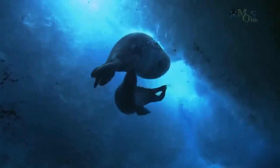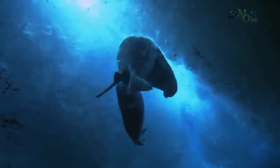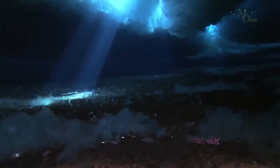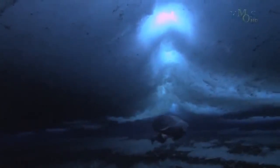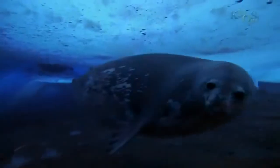As Norb and Christian get in the water, a mother seal is teaching her baby to swim. But she has other concerns too. Females, once they've given birth, are often ready to breed, and this female knows that the male is around.